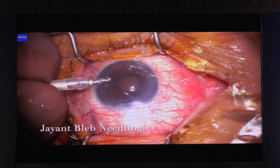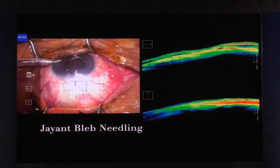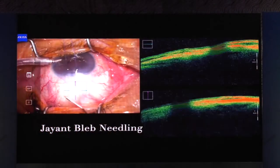I said, let's try needling. Let's try to make this work first. If it doesn't work, I'll pass it back to you if you want for tube surgery. So in this case, I do an AC maintainer so that I get immediate feedback.